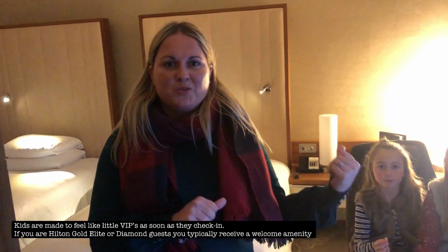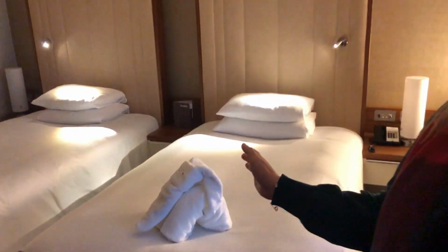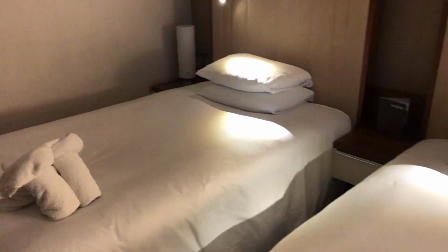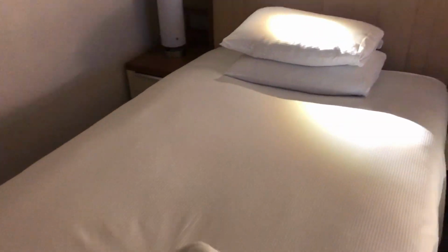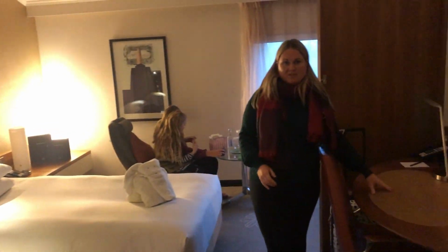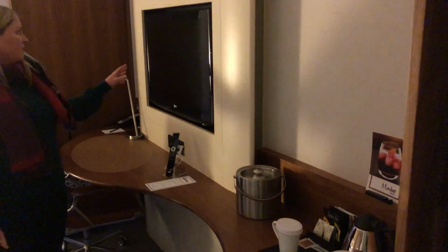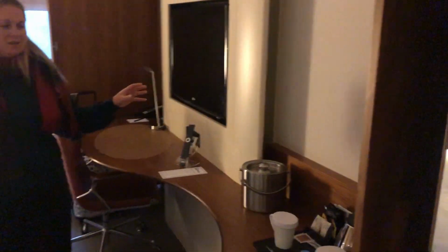While those two are eating, I'll do a little room tour. So this is one of 36 interconnecting rooms, so it's really good for families. So this is the girls' room here. Nice sized bed each. So obviously if you were the adults, this would be your business desk, but this is like their write and drawing area. Lovely large flat screen TV.